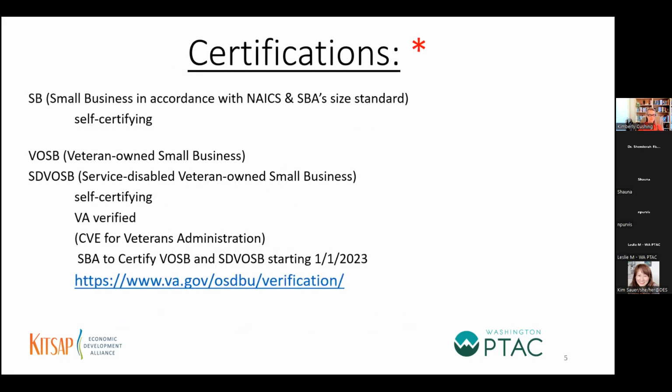Now we're going to spend a few slides talking about certifications. Throughout this PowerPoint presentation, you'll see a red asterisk at the end of a term. What that represents is we have another class just on that subject, in this case, certifications. A whole class dedicated to certifications. So this is a little brief information about certifications in this class of steps leading to a federal contract.